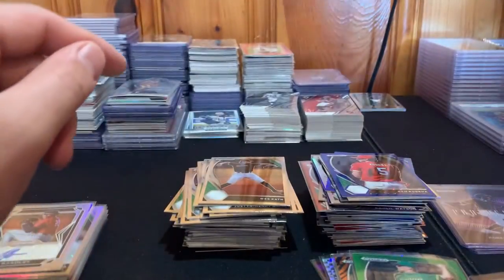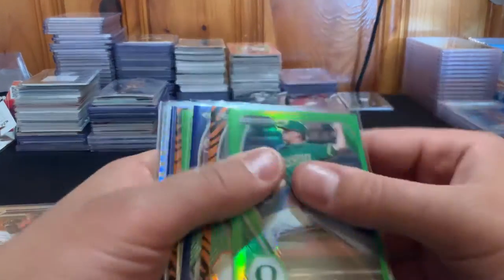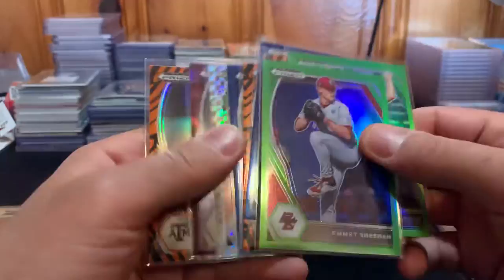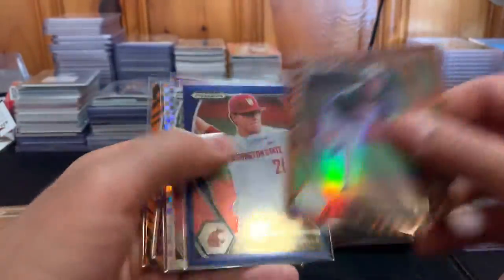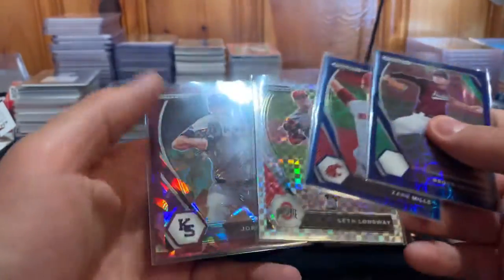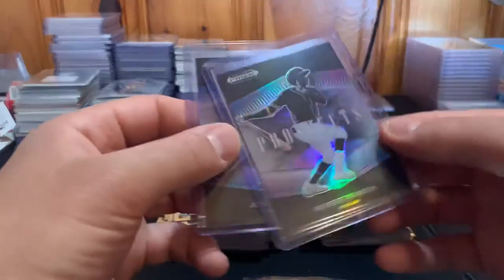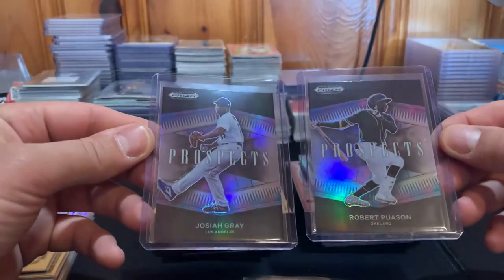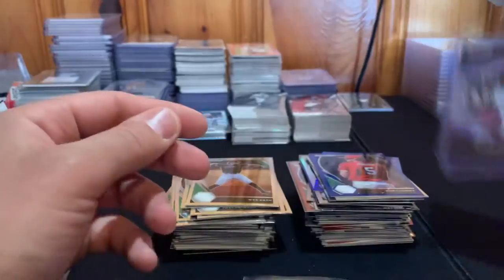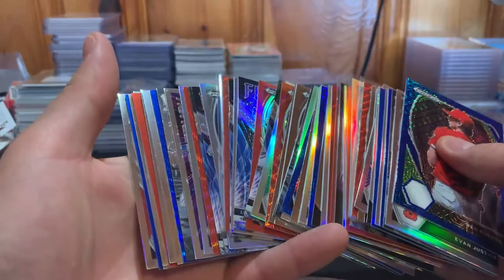And then as far as numbered cards go, I mean, you get three per box on average, and I got an extra one. So a couple of lime greens, those were all right. I got a tiger stripe per box, which was pretty cool. I got three tiger stripes. A purple ice, some blue scopes, and then this nice fireworks gold to 10. And then I got these cool prospect insert cards of Robert Pawson and Josiah Gray, both Prizm variations. You got a whole stack of base cards, and then these are all inserts and silvers and non-numbered cards.